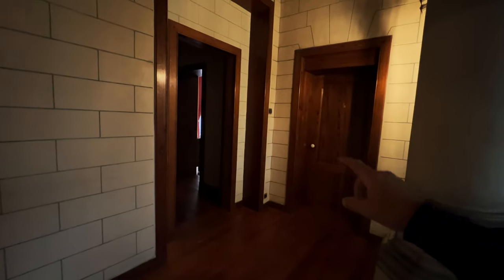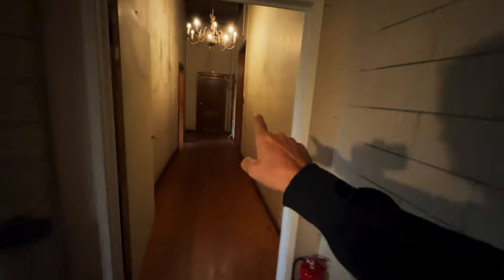The bedrooms are here, 1, 2, 3, and then 4 over there. This room used to be a bathroom, but it's not connected to any bedroom. So I will convert that old bedroom into the laundry room. So it's not too far away from all the bedrooms.